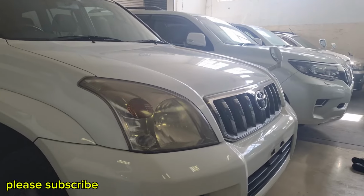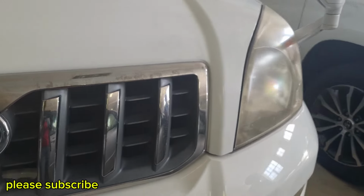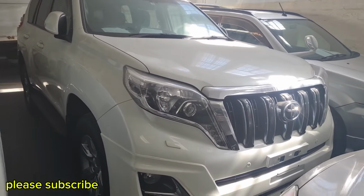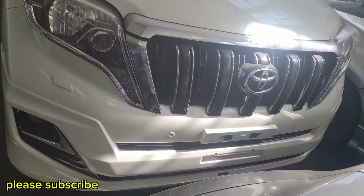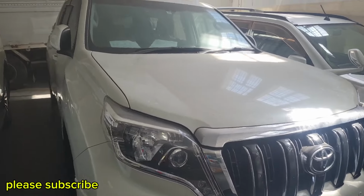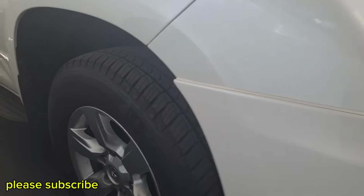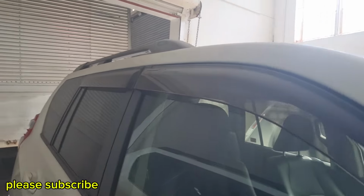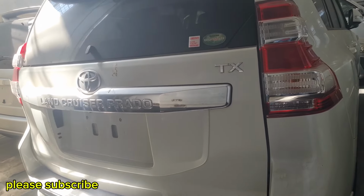From here in Durban, Japanese cars are very, very cheap. You just have to prepare some money to put the car on the carrier to take it to your country of origin. That will make it a little bit expensive, but not that expensive as the way you buy it directly in Botswana, Mozambique, Swaziland, or Zimbabwe. Here, first of all, you buy the car very cheap. Then, if you add the price of the carrier, it makes it a little bit higher, but not that expensive as the way you can buy it in Zimbabwe or Zambia.